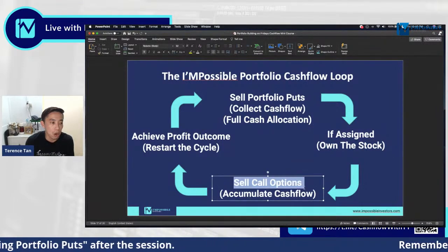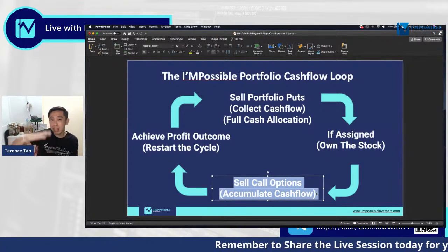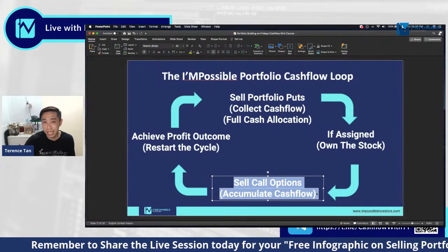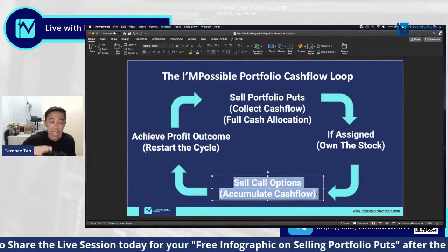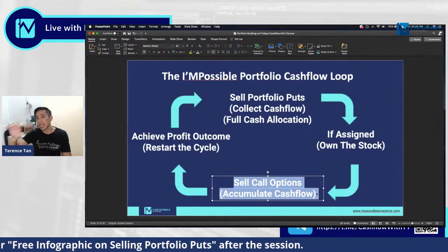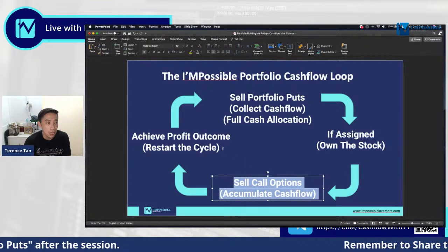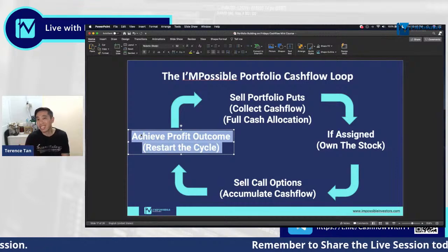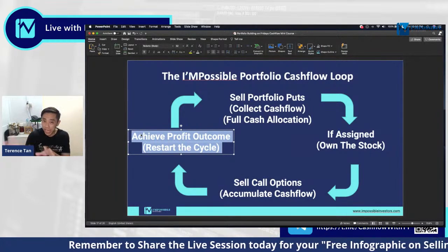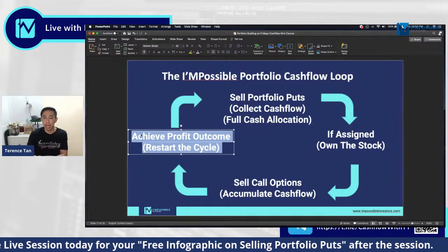I can choose to sell call options to accumulate more cash flow. It will help bring down the break-even cost of the stock itself. Every time I sell a call option, let's say I collect 30 cents, the cost of my shares just went down by another 30 cents. So I'll keep doing this, holding the stock, selling call options, holding the stock, selling call options, until the trade can be exited with a profit outcome. Once I can exit with a profit, I will get out of it and restart all over again. That's how I do it.